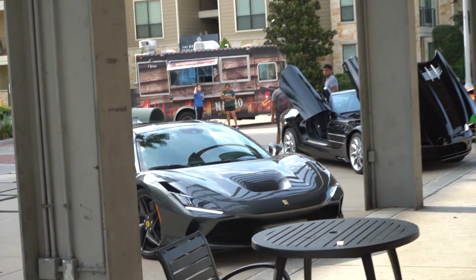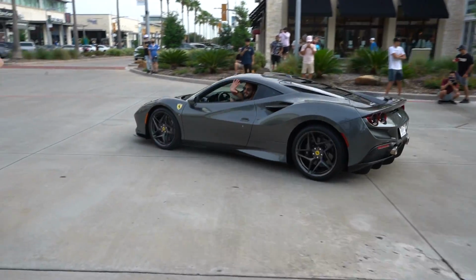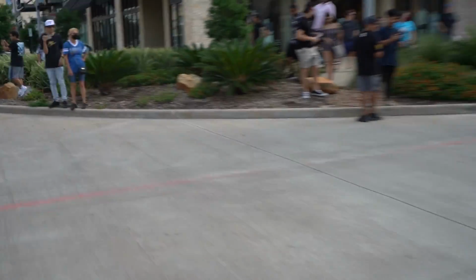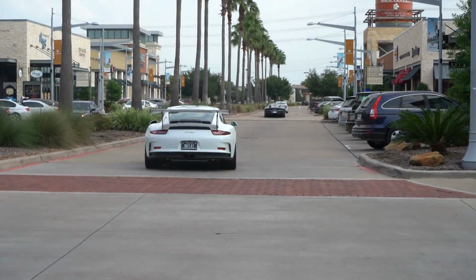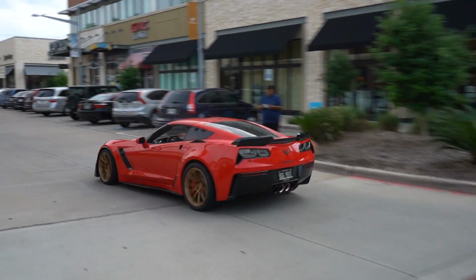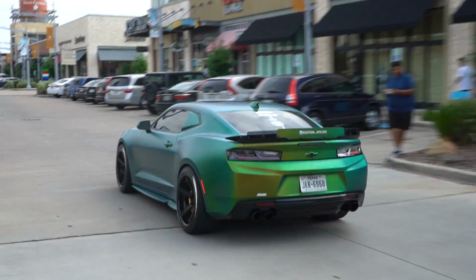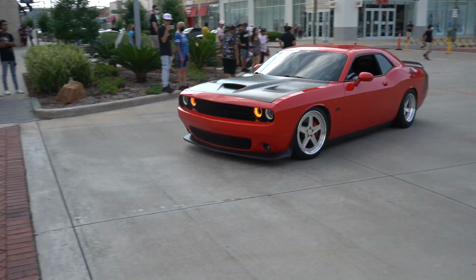The F8 Tributo rolling out. Man, that thing just looks so crazy. See, boss. Mr. Savage Cat rolling out.